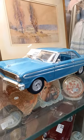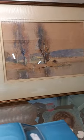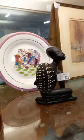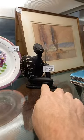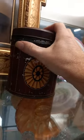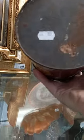Aston Martin. Ford Falcon, two-door. Really nice Andrew Park watercolour. Lovely lustre, 19th century little lustre plate. Great little sort of Bassano style figure. This is a good early Arnott's tin there, made up in New South Wales in Homebush.